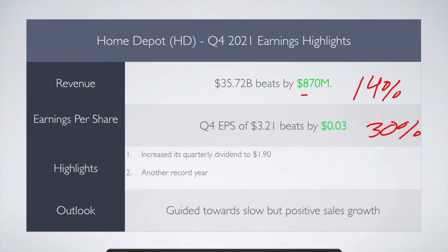But before then, we wanted to make an honorable mention that they did just get approval from the board to increase their quarterly dividend to $1.90 per share. This is actually a 15% increase. And they've had another record year. They're guiding towards a slow but positive sales growth for fiscal year 2022. If you wanted to get in on this dividend increase, you need to get in by March 10th. March 10th is the record date. It's the last date to get shares of Home Depot if you want to take part in that 15% increase in their dividend.